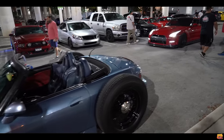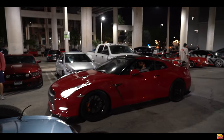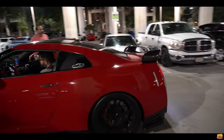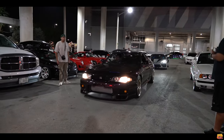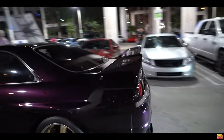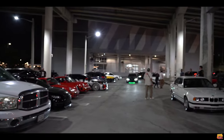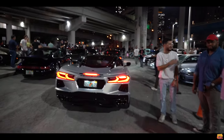This is an S2000. They have this GTR that just pulled in. C8. Some more M cars coming in.